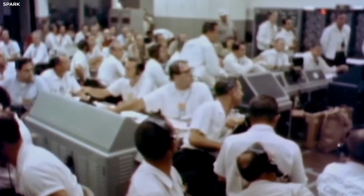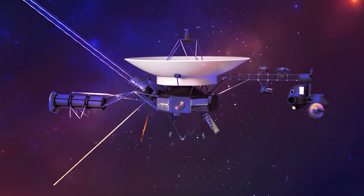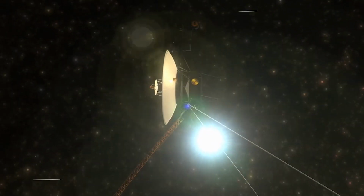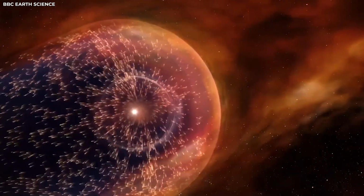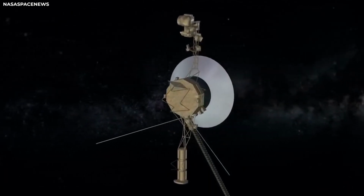NASA is also working on future missions that will build on the groundwork laid by the Voyagers. The data collected by these two spacecraft will likely serve as a stepping stone for upcoming missions that aim to explore deeper into the cosmos. In fact, new spacecraft are already being designed to study the boundary between the heliosphere and the interstellar medium in even more detail, learning from the lessons of Voyager's discoveries.